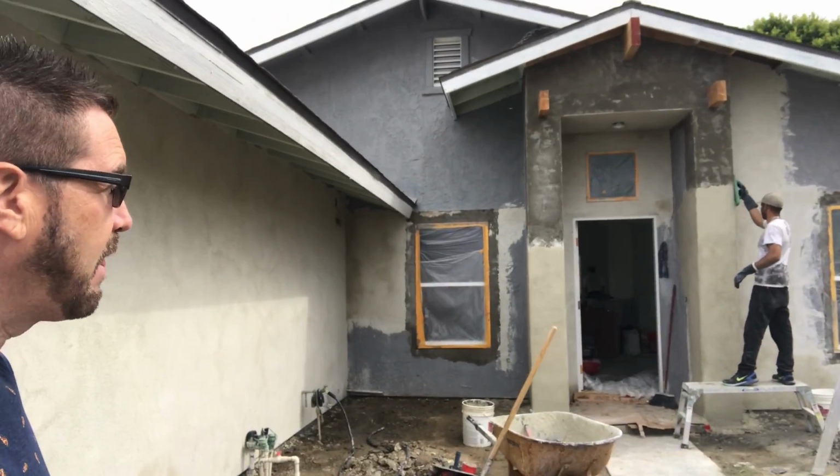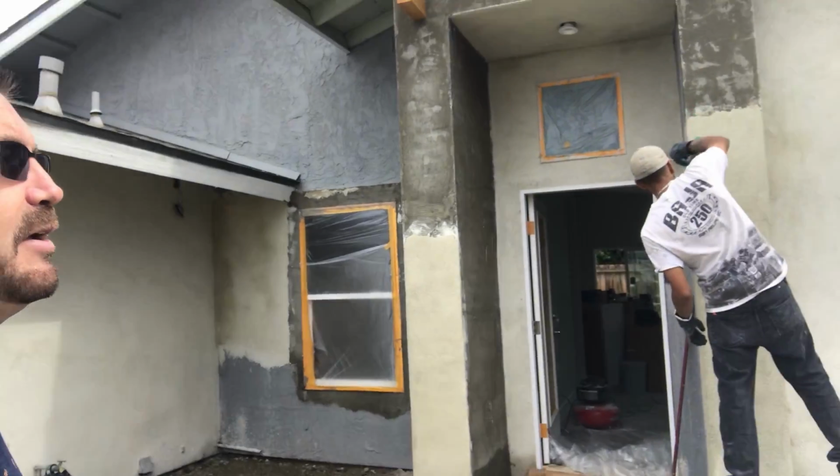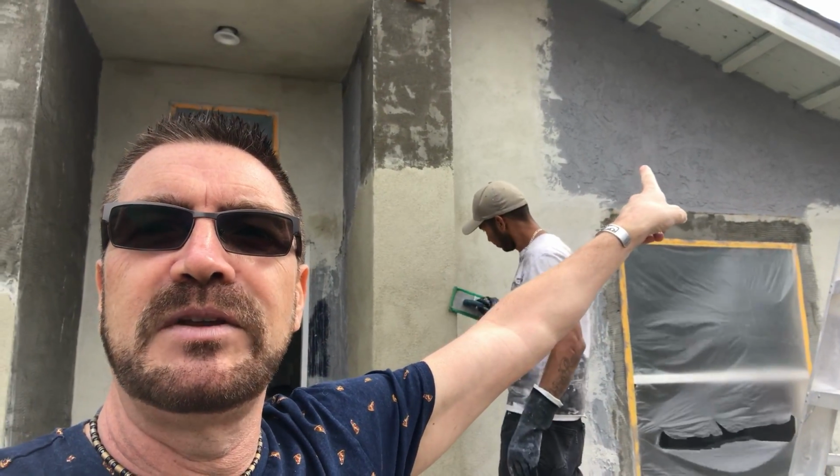So let's go on in and check and see what's going on. They're getting it all smoothed out. I don't know if you can see the old texture over here, but we've got the old heavy skip trowel texture. Now we're doing the nice smooth coat on the walls here.